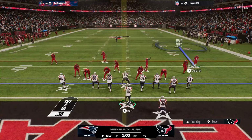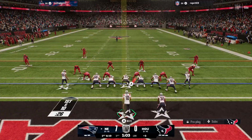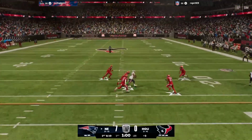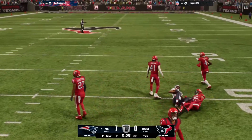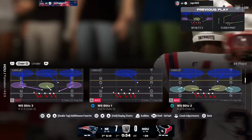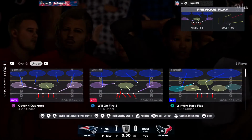The Pats at the line, ready to go. They take over here following the interception. That's the good news. The tough spot is the spot that they're in. That's inside the 5 in the shadow of their own goalpost here. 1st and 10. And he's taken down, but not before reaching the 20. 16 yards right off the bat and a 1st down.